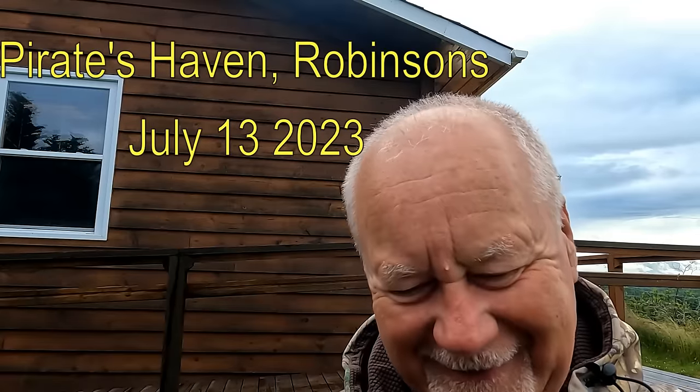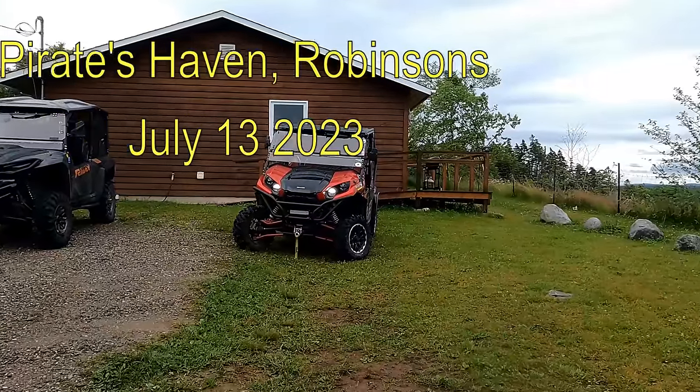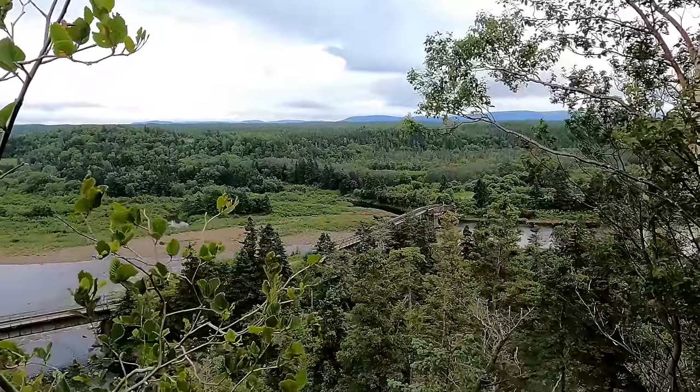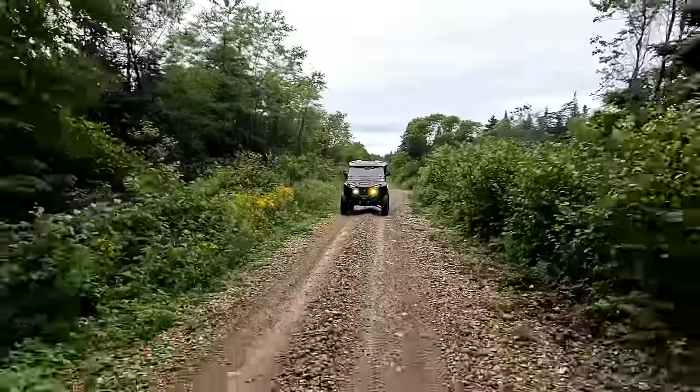Day 3. Looking down at the river that we crossed last night.